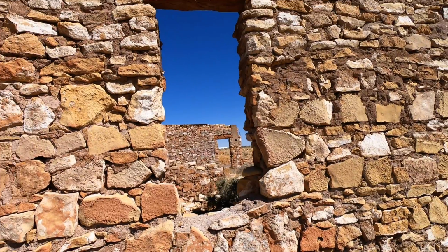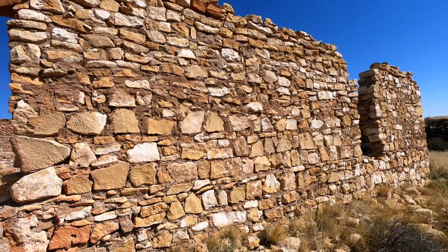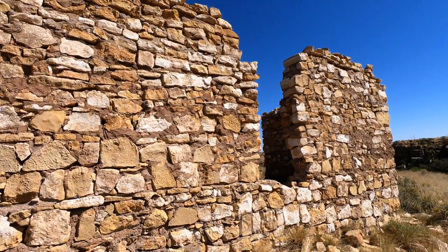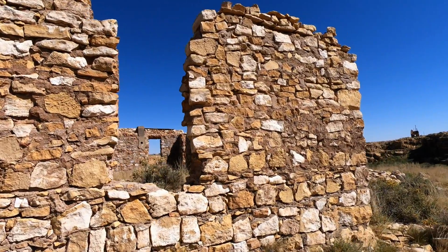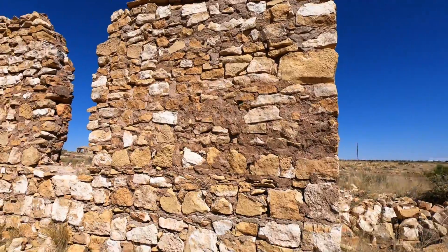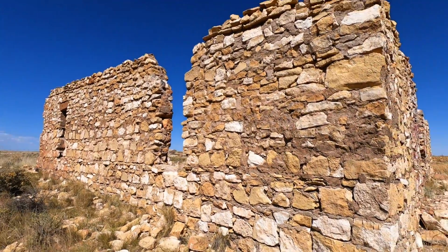Going back even further from the 1920s, even earlier in time. So this area really started sprouting up in the 1880s. They were building the Santa Fe Railway through here, and as the railroad was being constructed, settlement started popping up. It was pretty lawless, I reckon, pretty wild.